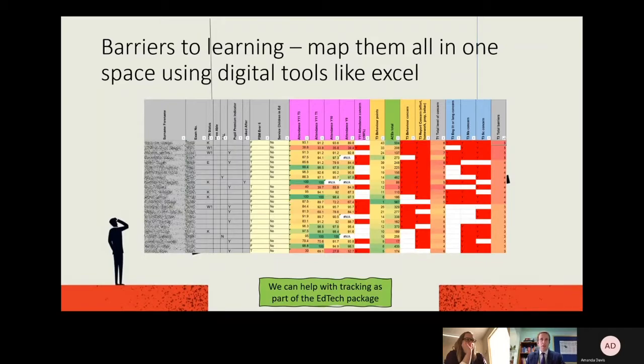Now, this is just a basic example, but we've also got barrier maps which take into account things that we know about adverse childhood experiences, things like that. It's data that would not normally all sit together, and we try and pull it together.